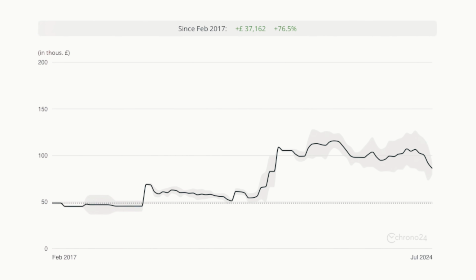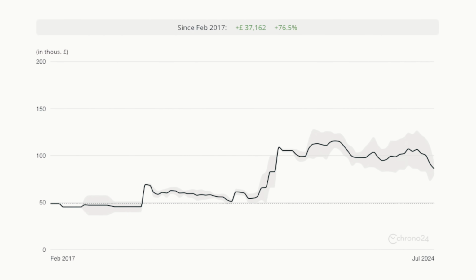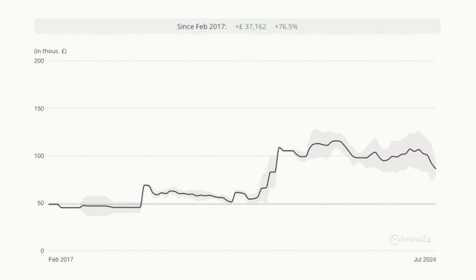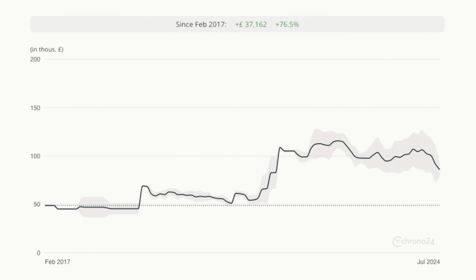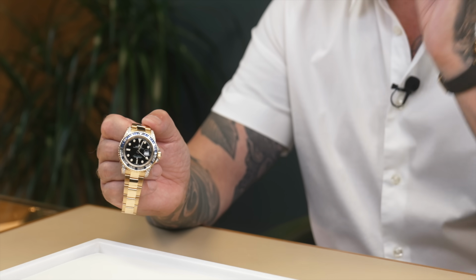I'll give you an idea price-wise. This watch reached, back when the boom of the market was, way over 100, I'm going to say 120, 130,000 pounds. Realistically now in the current market, I'd say it's probably worth around 80 to 85,000 pounds. But considering how rare it is, how unique it is, how few of them there are in the marketplace, for me, I just had to have it and add it to my collection.